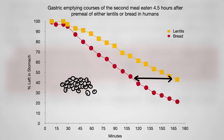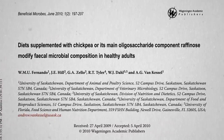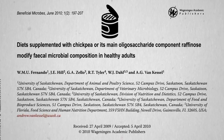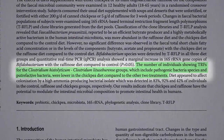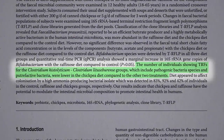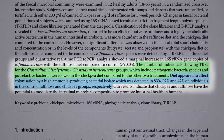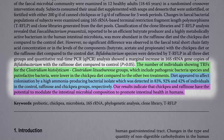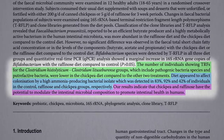Then when all the fiber and resistant starch make it down to our large intestine, they can feed the good bacteria in our colon. Researchers fed people a little over a cup of canned chickpeas a day, and in just 3 weeks, some of the bad bacteria, the pathogenic and putrefaction bacteria, got crowded out, cutting the number of people colonizing a high ammonia-producing bacteria nearly in half, indicating that chickpeas have the potential to modulate our intestinal microbiome to promote intestinal health within a matter of weeks.